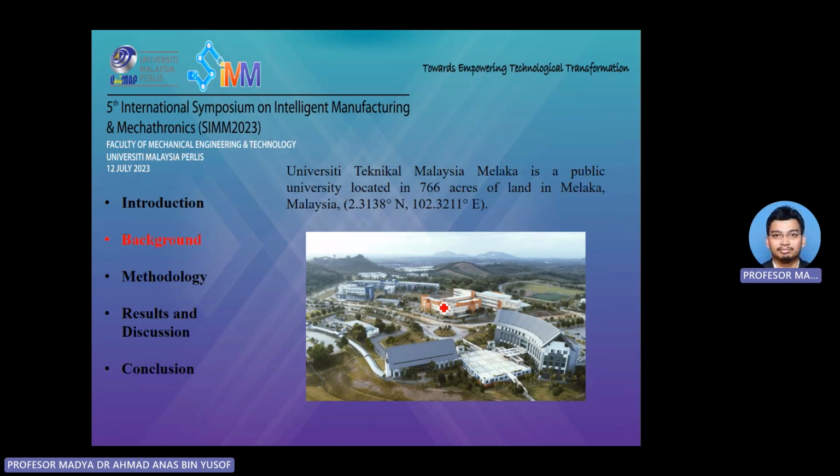If you notice in the figure, this is our building here, our faculty, and the next one is the Chancellery building. And also we have a small solar panel here, which is our third site for the test.